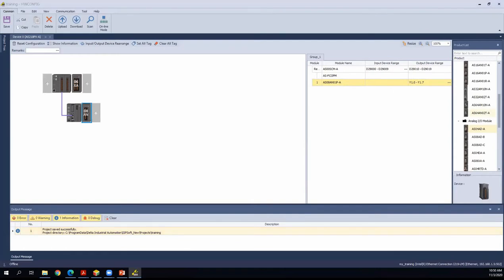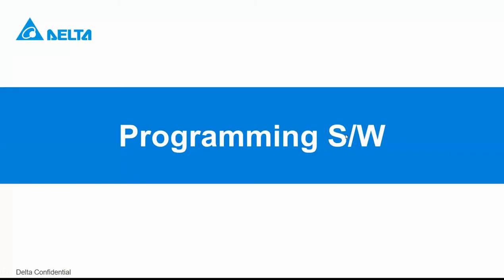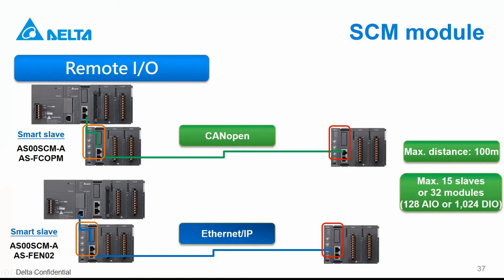Yes, we have another question. Is 100 meters the maximum distance between the CPU and all modules, or between the modules? Between the modules. Yes, between the modules is 100 meters. Okay, so let me share my screen again so it will be clear. Okay, I guess you can see the presentation. Yes, between modules is the 100 meters. Okay, thank you for the question.